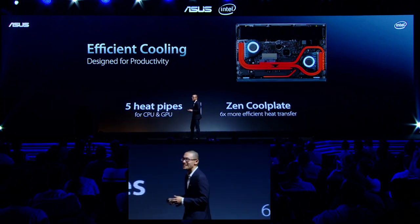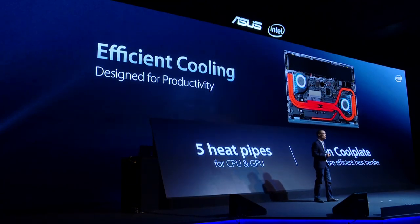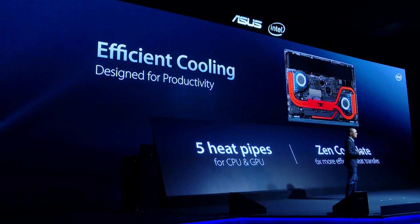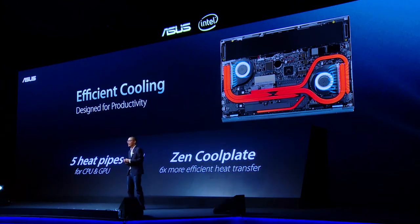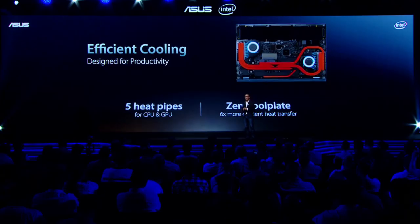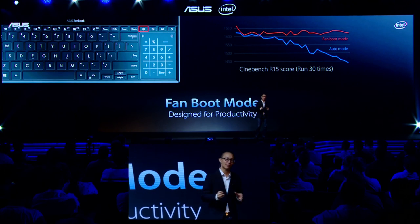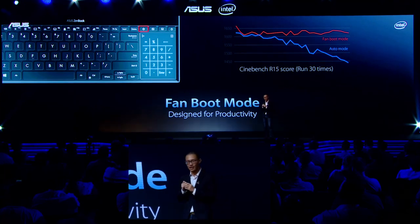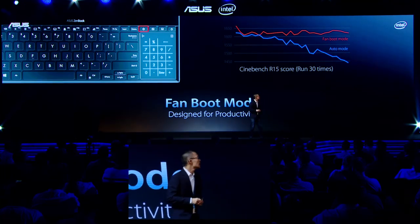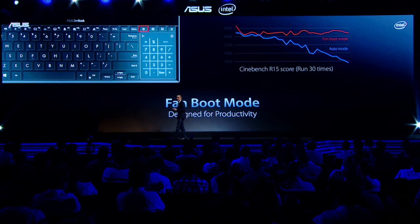To further ensure silky smooth operation and maximum performance are available at all times, ZenBook Pro Duo has 5 dedicated heat pipes for CPU and GPU cooling, 2 special cooling fans, and a special Zen cool plate to efficiently disperse all the heat generated. Apart from that, we built in a dedicated turbo fan mode, with a turbo fan button to trigger it. From this graph, you can see a significant difference in performance when the turbo fan mode is on and when it's only in auto mode without the turbo fan.